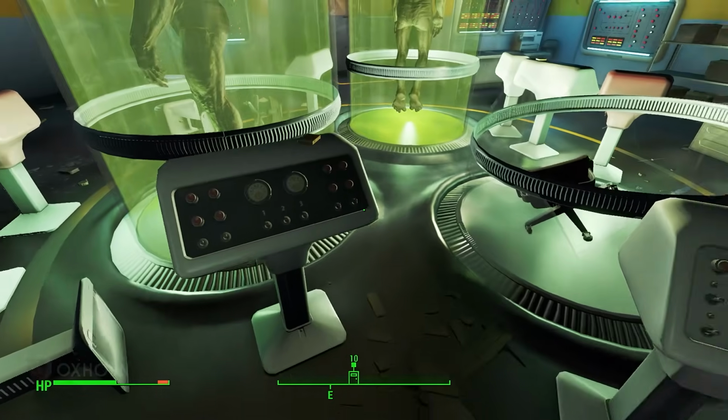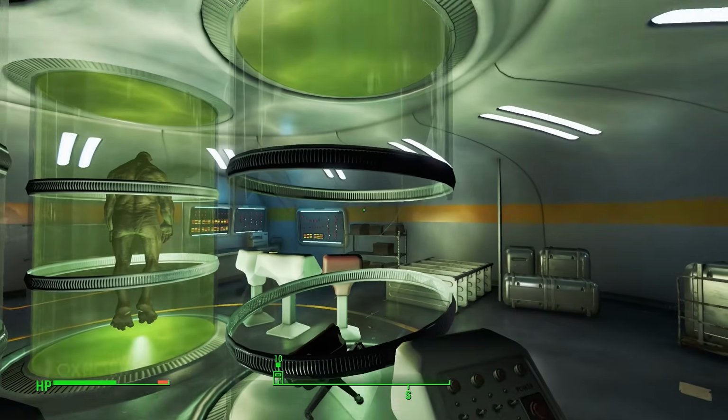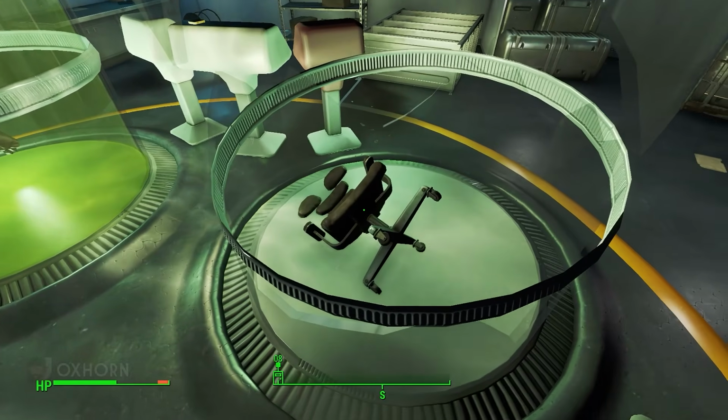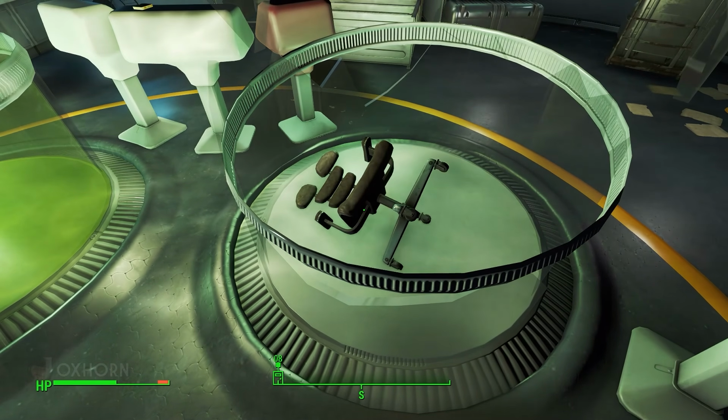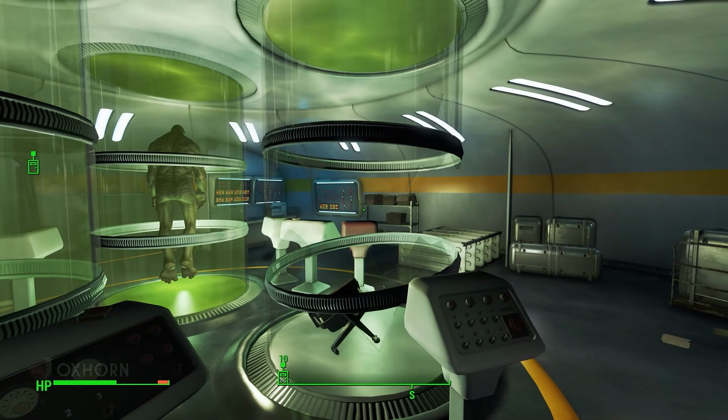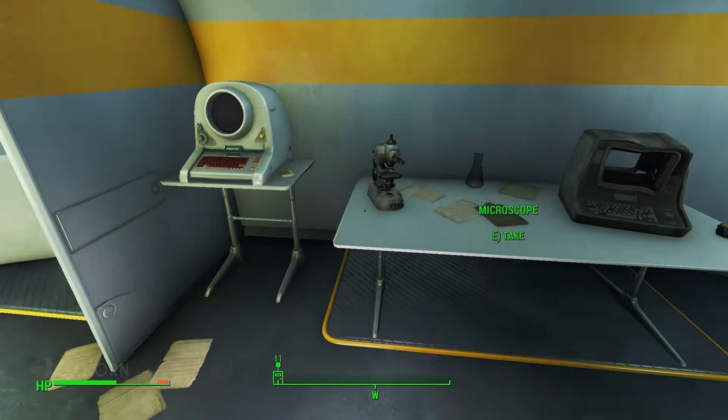Taking a closer look at the broken tube, we see that a chair has been thrown into it. That's how it broke. Whatever super mutant was in this tube is gone. Could Virgil have been in this tube? Turning around, we find a terminal, and lying next to it is the holotape.